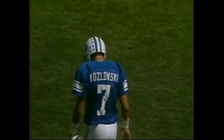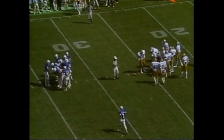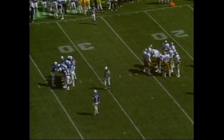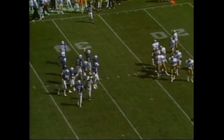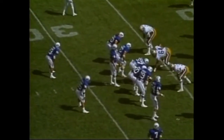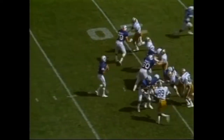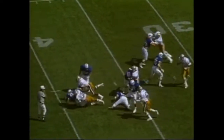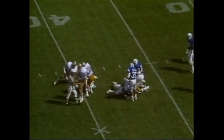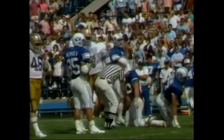17 seconds left to go in the half. They still have time for a shot at the end zone before they go for a field goal attempt. Brigham Young 17, Washington 3. 2nd and 10 at the 27-yard line. Bosco back to throw. They come on the blitz, Jay. Yeah, they got to him this time. Robbie could not get away. Somebody slipped right through it. That might end the half.